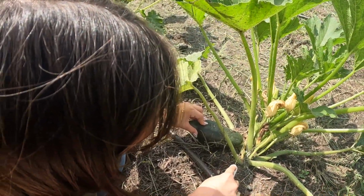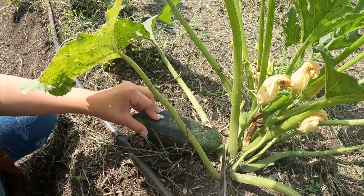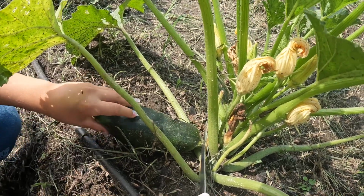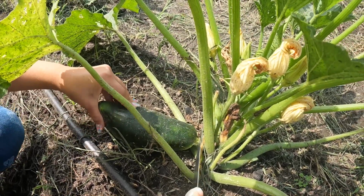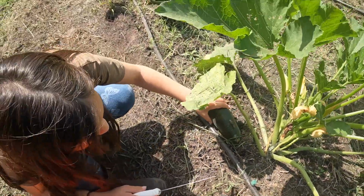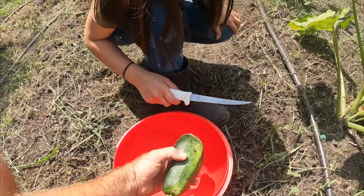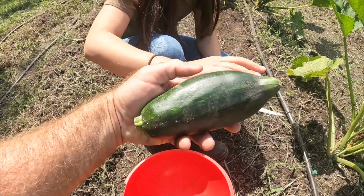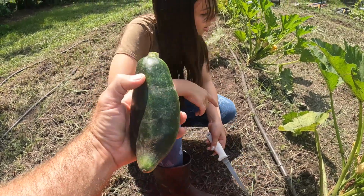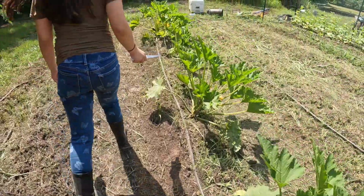Now don't cut all the way to the leaves. Yep. Trying not to cut the stem under it. I'm trying to do it slowly. Getting ready to cut. There you go. Okay. All right, you got your first one, kid. How big is that sucker? It's kind of giant, wonky looking. It's bigger than my hand. Longer and probably thicker. Yeah. Look at that.